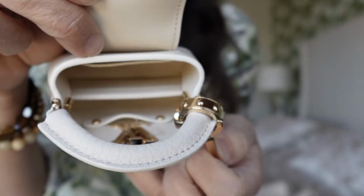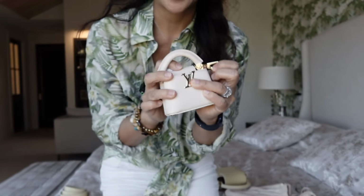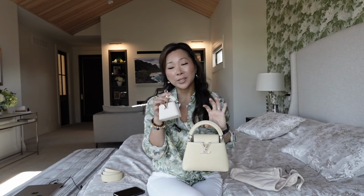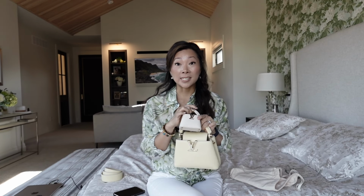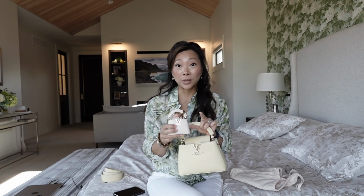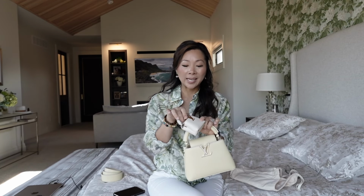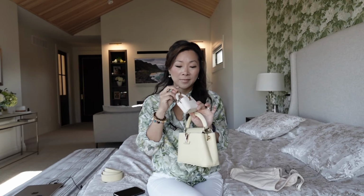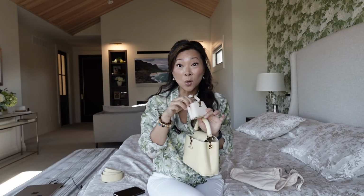It's got the divider. I mean, honestly, can you fit anything in here? No, you can't. You really can't fit anything in here. I wouldn't trust anything valuable to be put in here without worrying about it falling out. So is it anything necessarily functional? No. Maybe you could put a few tissues in here, maybe one of those mini Tic Tac holders.